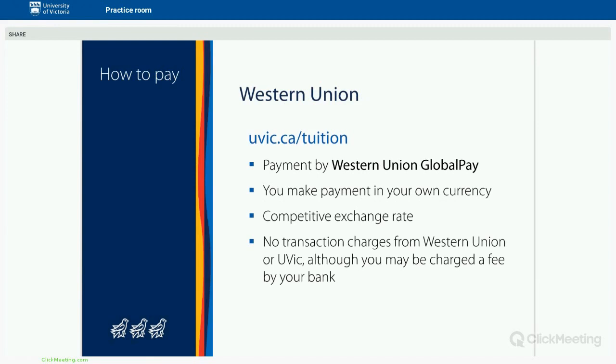So how do you pay this $200 deposit? Most international students will pay by using Western Union Global Pay. You can make the payment in your own currency, and it provides a competitive exchange rate. It's important to note that while you don't receive any transaction charges from Western Union or UVic, you may be charged a fee by your bank.